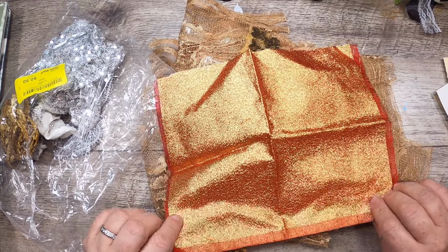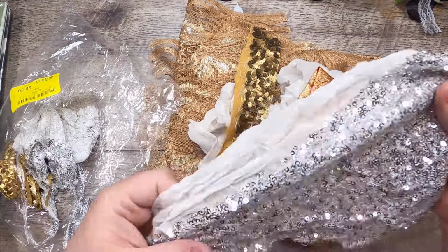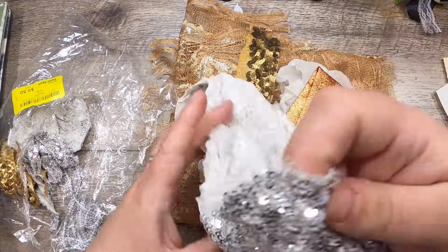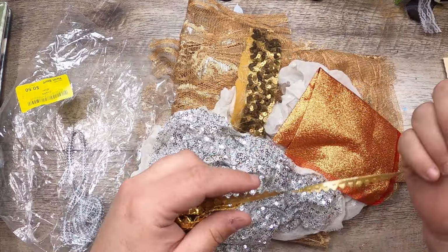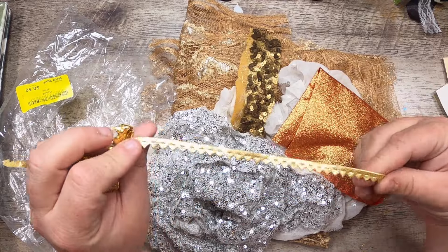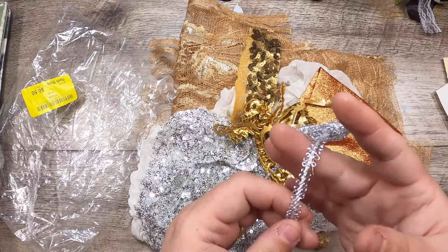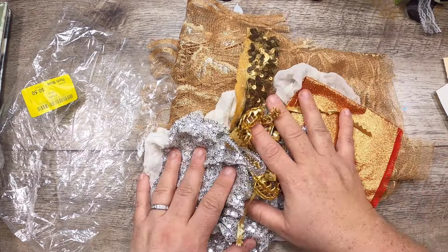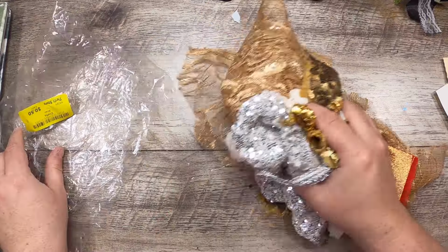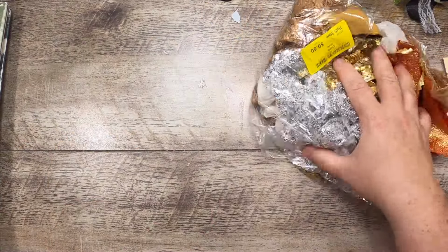And then this lovely iridescent, then some silvery sequins, just great scraps, a little bit more. And then just some gold kind of rigidy trim and silver. I don't know what you call that pattern, that kind of back and forthy pattern. And that was 50 cents. So I thought that was a nice little bag of randomness. Kind of cool.